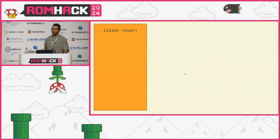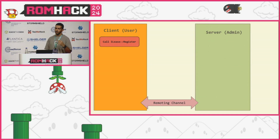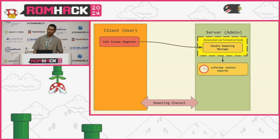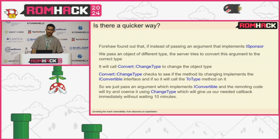And here's how it looks. The client and the server make a remoting channel. The client, us, the attacker, will call the Register method, which is implemented on the server side. After 10 minutes, at minimum, the server will call the Renewal method on the object that we passed it, and that causes the callback to happen. Once that method calls back to us, we can return a serialized message to it, which will bypass code access security, or CAS. But is there a quicker way?